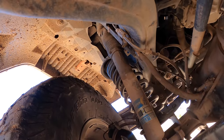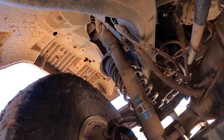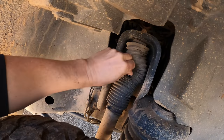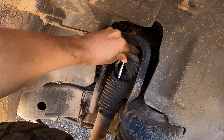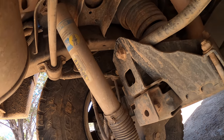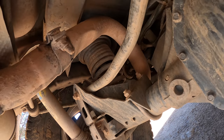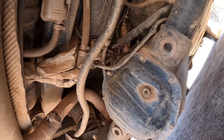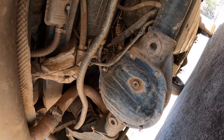The driver's side front spring has a visible arc to it, and the Bilstein 5100 shocks were a little bit weepy there for a while. They seem to have dried up. They do seem to still be working, at least some of them, but it's definitely time for a refresh. And when I get new parts, I'm gonna get identical replacement parts. I could not be happier with the performance of the AEV springs and those shocks.